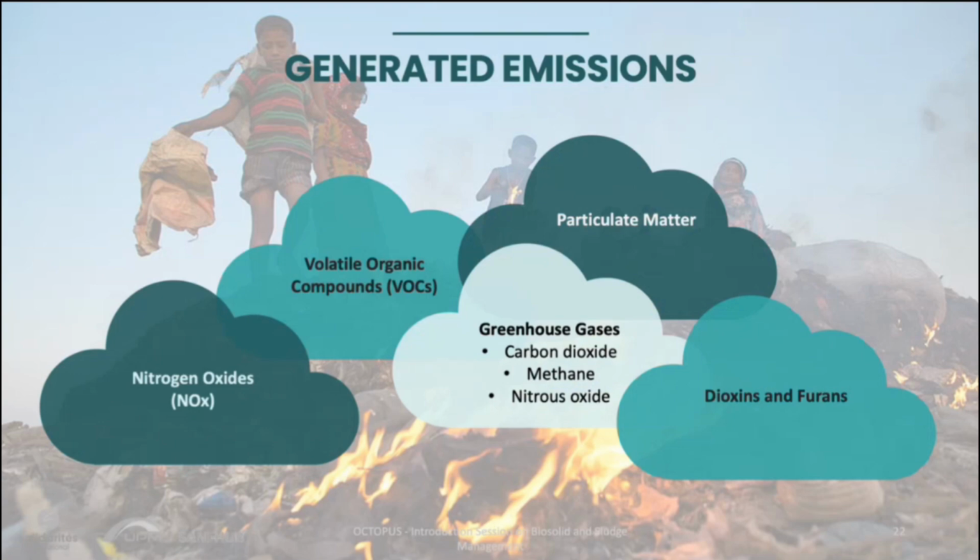And the risk of these generated emissions is that at first glance, you may not observe them. But in the end, you breathe them in, and what you can smell or what is being released into the environment are nitrogen oxides, volatile organic compounds, particulate matter, dioxins and furans, and greenhouse gases, including carbon dioxide, methane, and nitrous oxide.